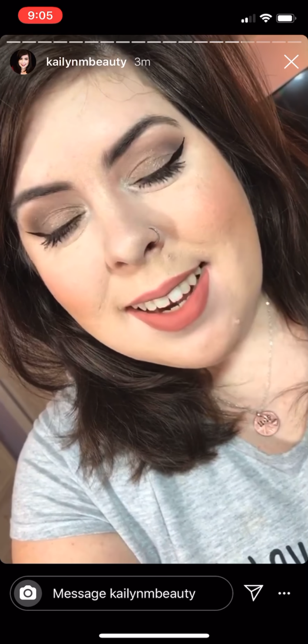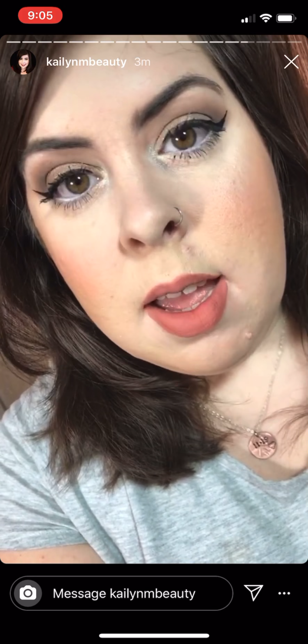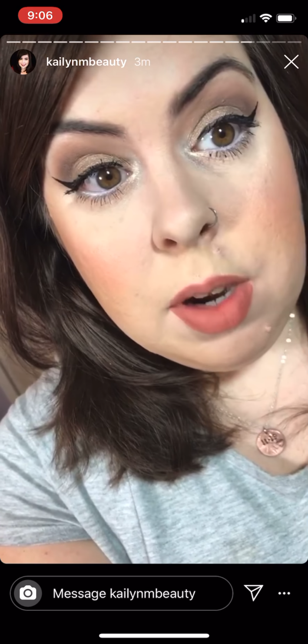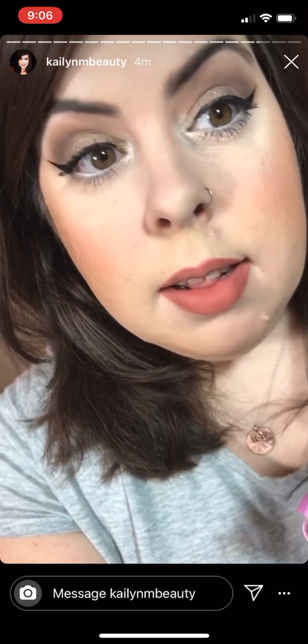Good morning. I didn't get dressed yet or do my hair, but this is my makeup. I used the ColourPop Going Coconuts palette on my eyes today, and I have some white liner in my waterline, and then I have Zuma from ColourPop. It's the Ultra Blotted Lip.